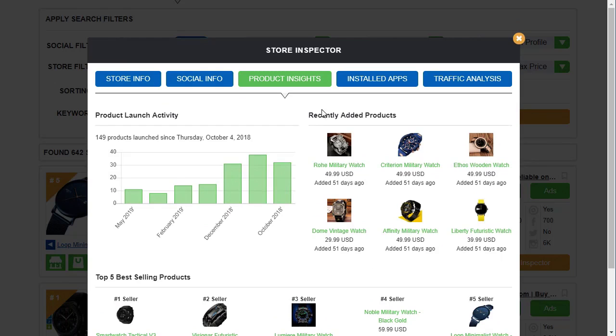And this can be a real goldmine of information, because you have to realize these Shopify owners have already done the research to come up with new products to test in their stores.